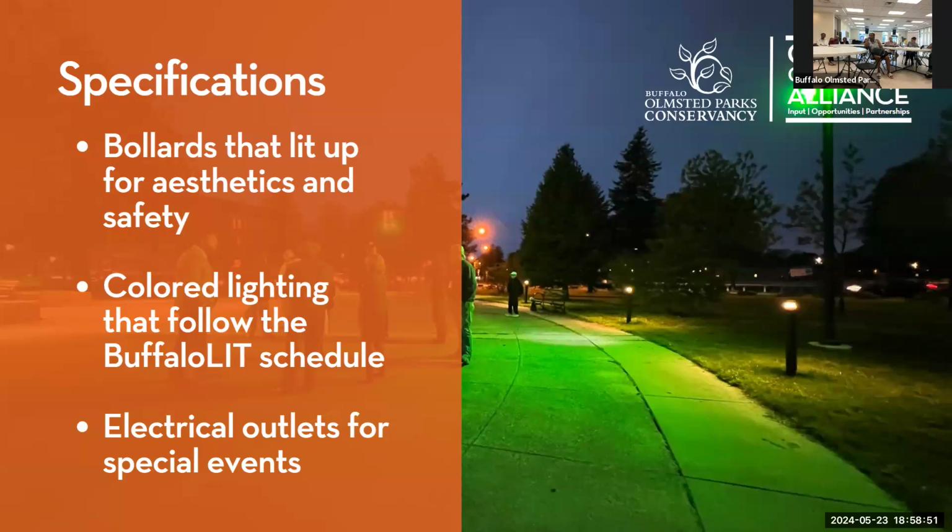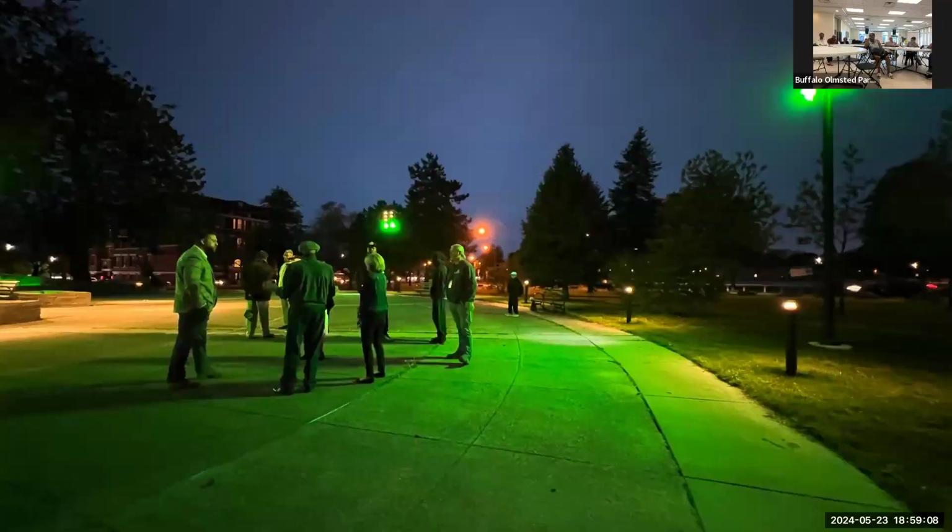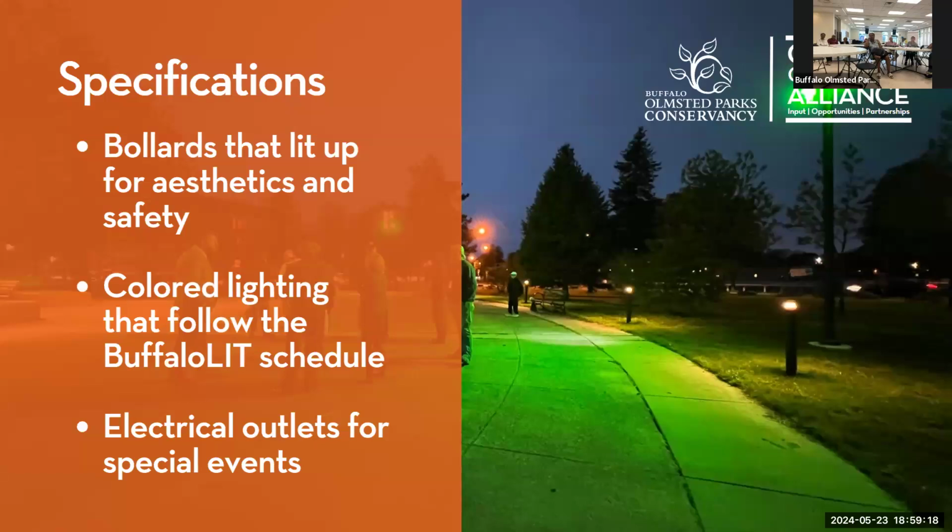So some of the highlights of this project is the bollards are new around the plaza and along the pathways along the plaza itself. And these bollards are lit up for aesthetic purposes and also for safety purposes. There's colored lighting from the higher lights. So like these lights up here in the top right corner, those are lights that can change colors.